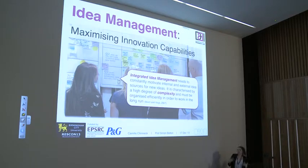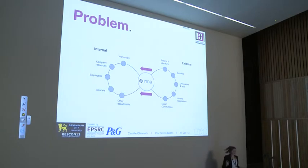And it's characterized by a high degree of complexity because I'm dealing with large organizations, and this is quite typical in that context. This diagram illustrates the problem that I'm dealing with. There are external sources of ideas and there are internal sources of ideas. And what I'm looking at is how does an external idea become internal? How does it get integrated into the internal processes of an organization?